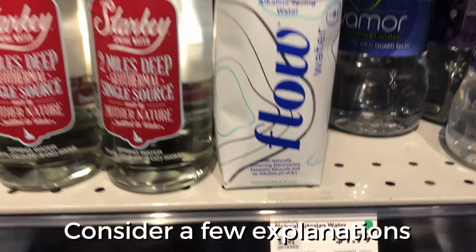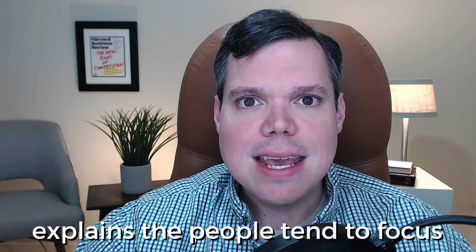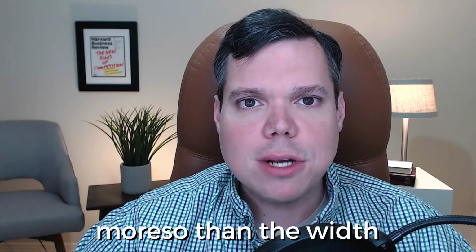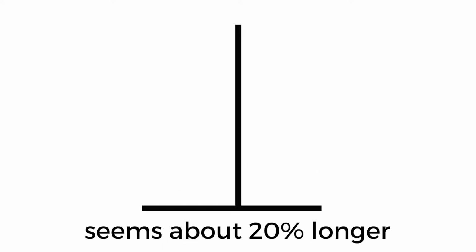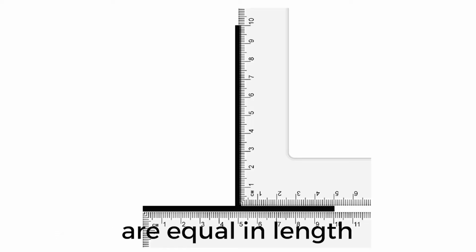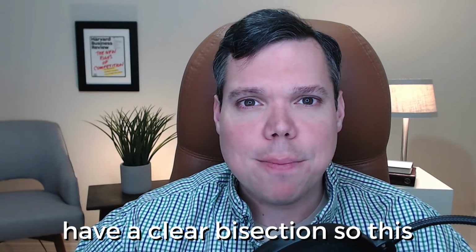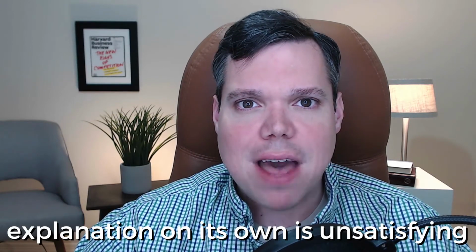Consider a few explanations. First, the vertical-horizontal illusion explains that people tend to focus on the height of objects more so than the width. A bisecting vertical line seems about 20% longer to us than the line it bisects, even when we know the lines are equal in length. But the water packages did not have a clear bisection, so this explanation on its own is unsatisfying.